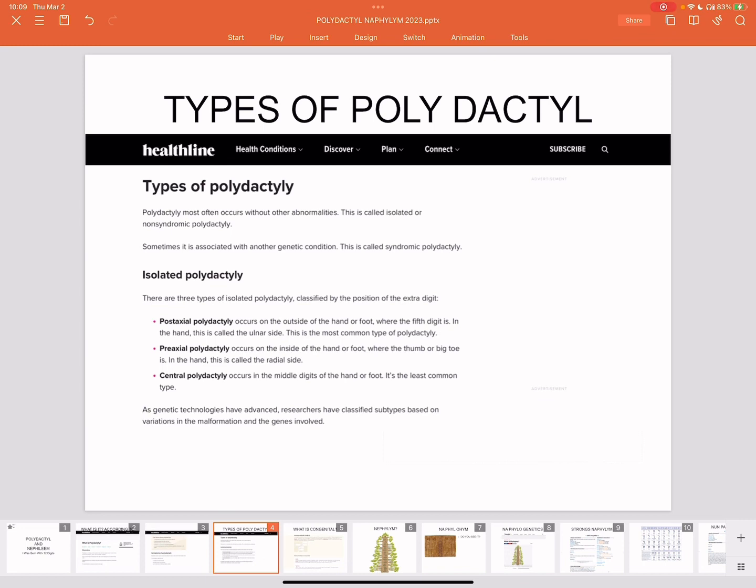Then you have preaxial polydactyly. It occurs on the inside of the hand or foot, where the thumb or big toe is. In the hand, this is called the radial side. Ulnar and radial. Then you have central polydactyly. It occurs in the middle digits of the hand or foot. It's the least common type, right? Might have an extra middle finger.